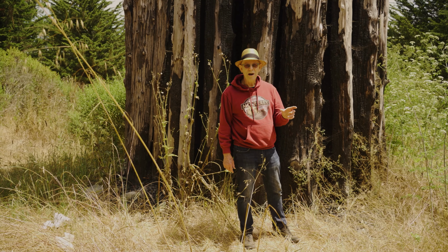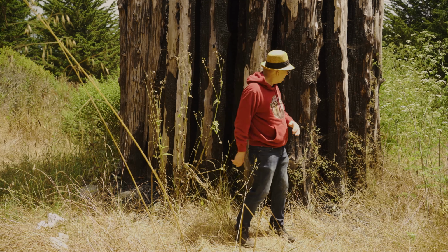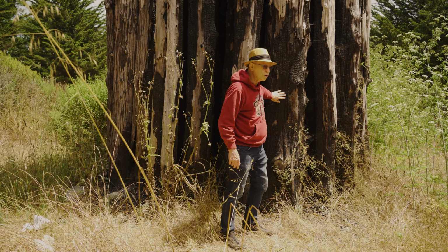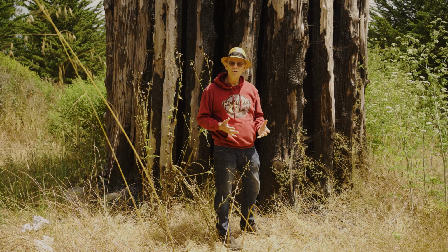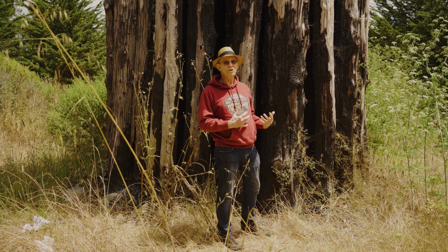One of the nice things about Andy Goldsworthy's art is that it is interactive, meaning that you can come up and you can touch things. You can play with it. You can look at the burned wood over here. And that is much different than going into a museum and seeing a painting that you have to stay back from. Here, you are a part of the art.